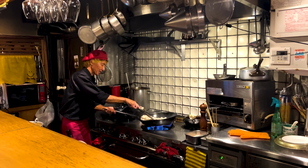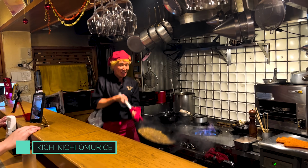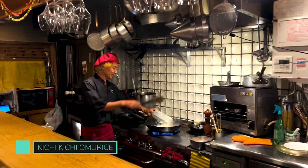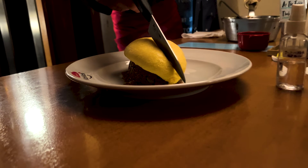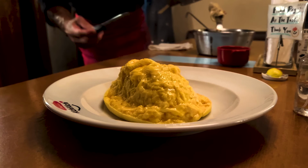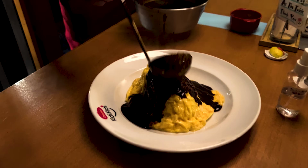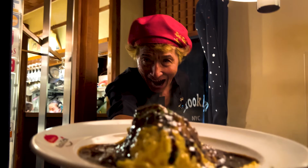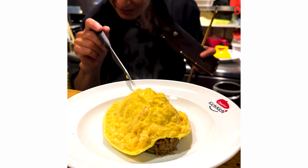3 days in Kyoto wouldn't be complete without a visit to Kichikichi Omurice. Honestly, one of the best nights we've had in Japan. This is the man, the legend himself. You've probably seen this place on the internet or on social media. It went viral through the quirky and funny chef Motomura himself and his art of making a silky smooth omelette which he slices open with a knife. It just makes you drool watching it pour over the rice.